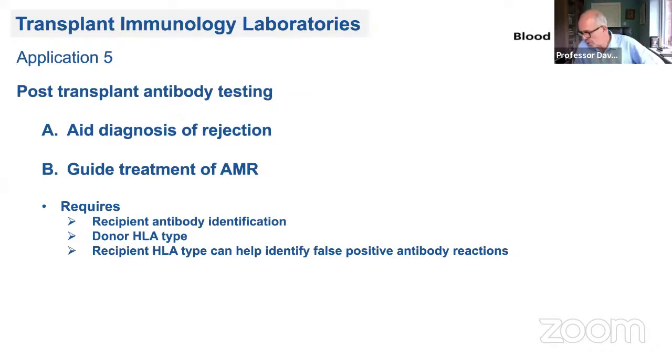The fifth application is post-transplant antibody testing. Following a transplant, rejection is not uncommon, depending on the type of patient. Usually for unsensitized patients in the UK, we see it in about 5 to 10% of cases. Rejection, of course, can be diagnosed histologically, but part of that diagnosis would involve finding out whether there are donor-specific antibodies or not. Hence you would test to see whether the patient did have antibodies against the current donor.